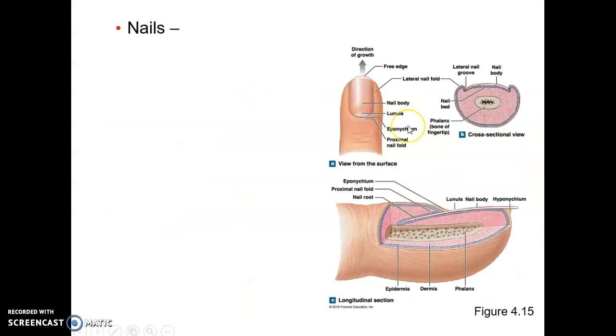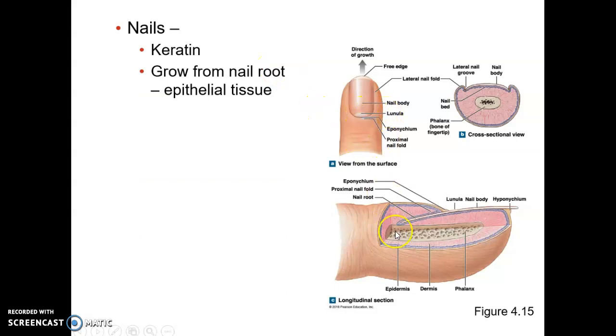Okay, let's move to the nails. They are primarily made up of the protein keratin, just like the epidermal cells, except the protein is laid down in a very linear fashion that gives the nails a fair amount of strength and rigidity. They grow from the nail root, which is epithelial tissue in origin, so kind of like a hair follicle in a way. There's an invagination into the dermis, and the nail root is at the base of the nail. The basal stem cells there produce the cells of the nail, and the cells gradually move out, move out, move out, eventually exposing the nail and the free edge of the nail.